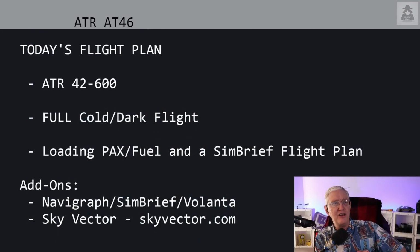So we're going to do a complete flight today. Let's talk about it. It's the ATR 42. There's two airplanes that you get, and wait till you see the price. I would expect to pay double, almost triple for an airplane that is as in-depth as this airplane. This is a full cold and dark flight.